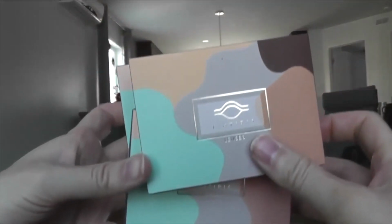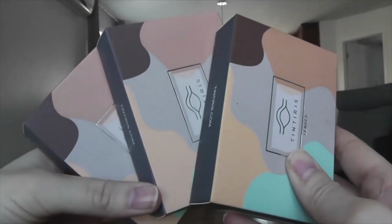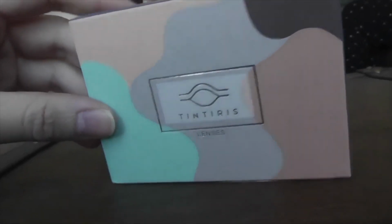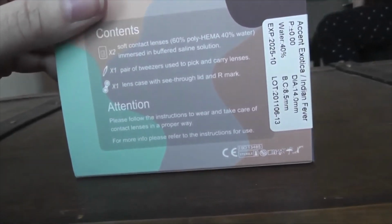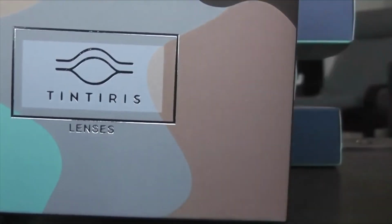And last but not least is a newer color contact company called Tintiris. They have been manufacturing in the color contact industry for a number of years now, so I do feel safe recommending them. They have two really well-designed, high-quality hazel lenses that I would like to introduce you to. They are the Tintiris Sunrise Ocre.